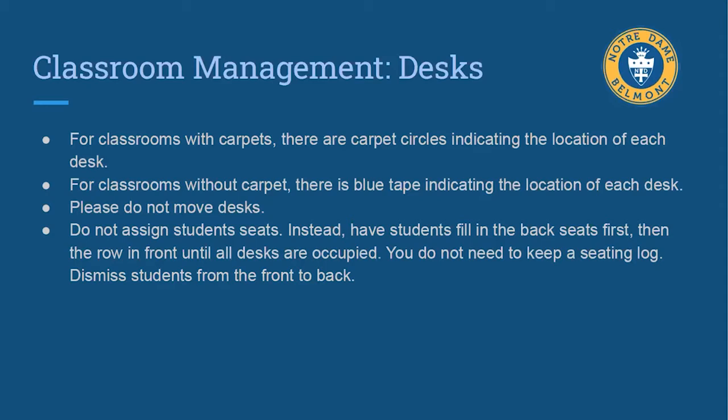All right. So don't assign students seats. Instead, have students fill in the back seats first, then the row in front until all desks are occupied. You do not need to keep a seating log. And then go ahead and dismiss students from the front to the back.